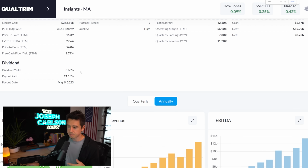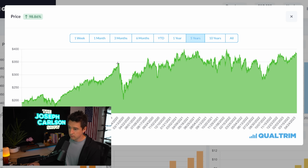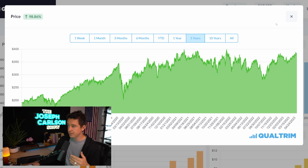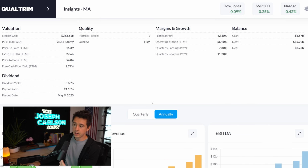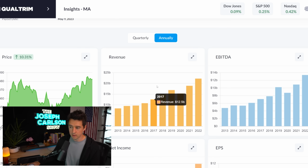This is a company that's been going nowhere for the past 3 to 5 years. So the price is where it was back in 2019, relatively right around that point. And I think right now the fundamentals have finally caught up to the price. This company across the board is, I believe, one of the top 5 best companies in the world, right there with Visa hand in hand.